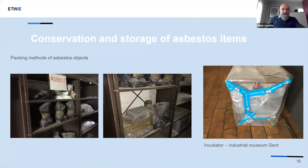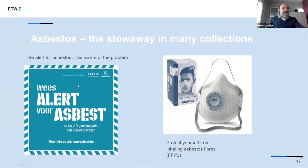So to conclude, asbestos is a stowaway in many collections. Be alert for asbestos. Be aware of the problem and protect yourself from inhaling asbestos fibers with the appropriate mask, an FFP3 mask. So that's the main reason and the main concern of the asbestos in the collections.